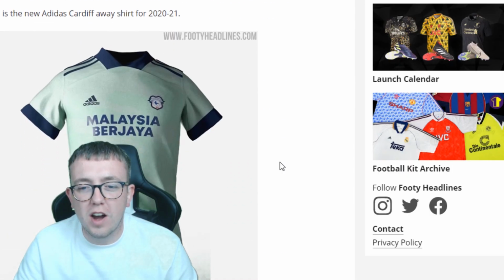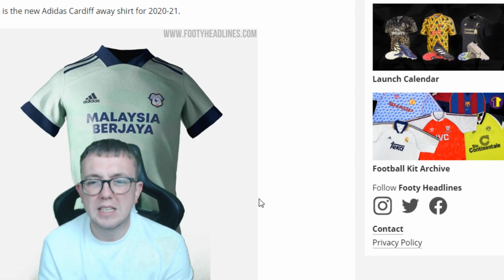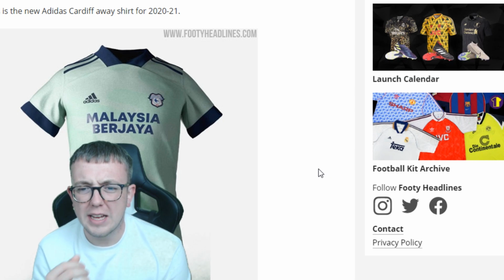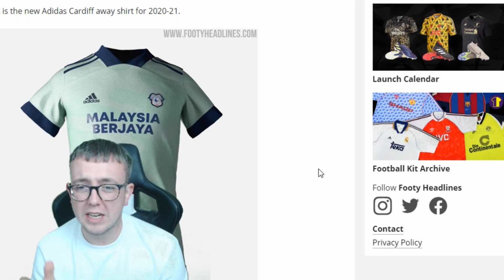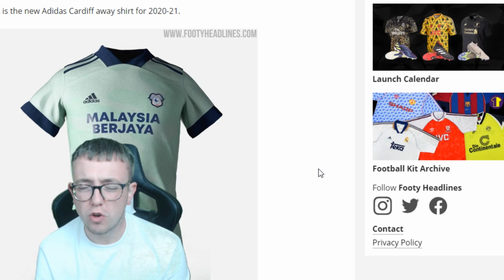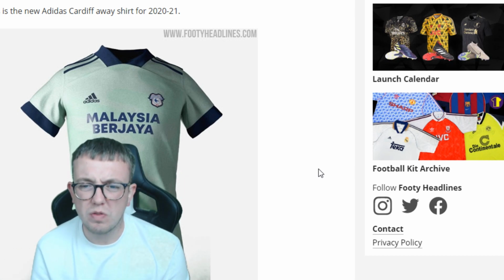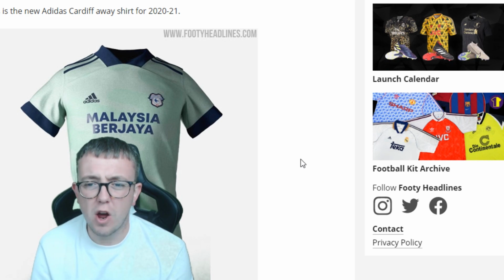Okay, next up we've got Cardiff. This is a really weird one. It's like it's not got a collar, but it looks like it's got a collar. The collar is like it's been accidentally thrown in the wash, like it's a white shirt that's got thrown in the wash with a green one, and it's got that sort of weird stain, or it's just really old and sort of dirty from God knows what substance.